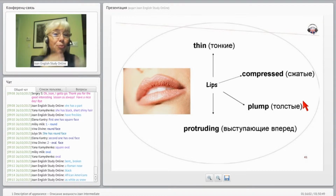So plump, they're kind of fat. We call them plump lips. And protruding is when they stick out like that, like you're going to kiss somebody, but somebody's lips will just naturally stick out, okay? And you might have a protruding nose too. It's kind of a big one, right, that sticks right out. So protruding lips, okay? Oh, lots of words.